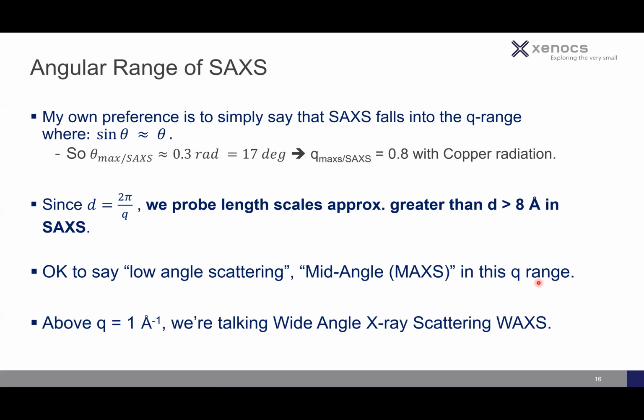Okay, the angular range of SAXS. I usually think about small angle scattering as when sine theta is approximately equal to theta, but basically we're looking at things in the range of greater than 8 angstroms. On the other hand, these are sort of artificial distinctions, because most SAXS instruments can measure continuously from SAXS to WAXS.